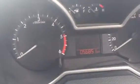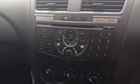And just zoom in. It's only done 56,851 kilometres. I've just checked the service history. It's got a full service history with it as well. So there's a peace of mind for you.